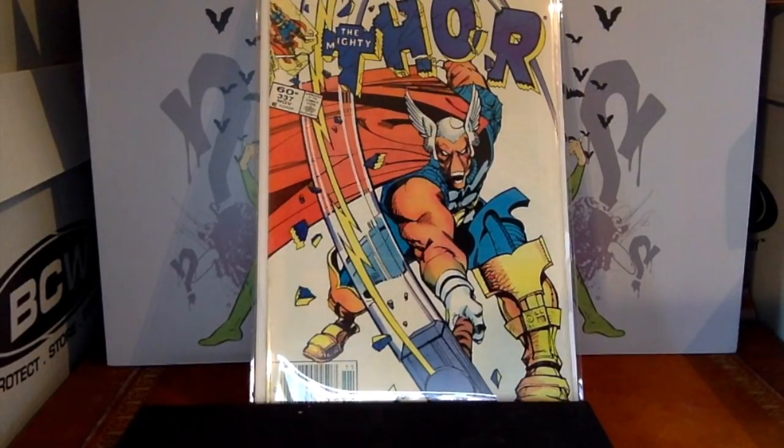So here we are, the Mighty Thor, number 337. Classic cover of Beta Ray Bill. It's just still, I think, one of the more highly regarded covers from that run. Still memorable, and also it introduces a very memorable character in Beta Ray Bill. Definitely a book that I enjoy looking at, the cover, and both the outside cover and the inside art.